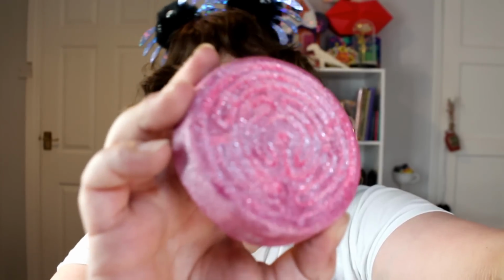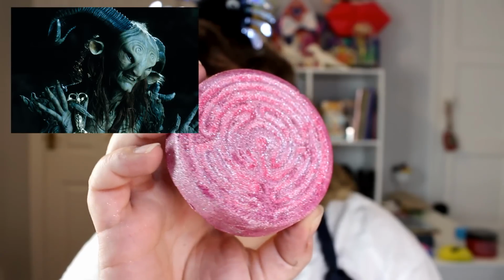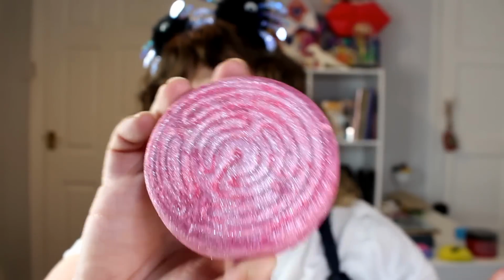One of the new additions is the Labyrinth Bubble Bar. Look at that design. Every time I say Labyrinth, I think of Pan's Labyrinth, but I know a lot of you might be thinking of David Bowie's Labyrinth. Even though it's all the same smell, the Bubble Bar smells even more incredible. It's got this beautiful pink luster over it. It's the same colour as the heart of the Lord of Misrule bath bomb.